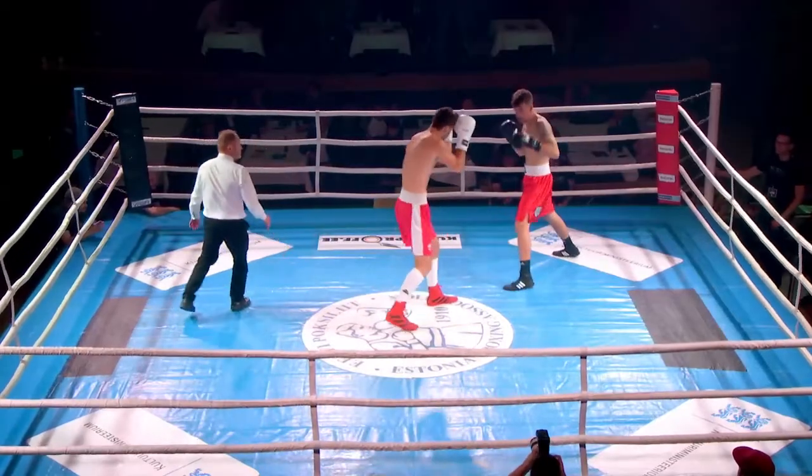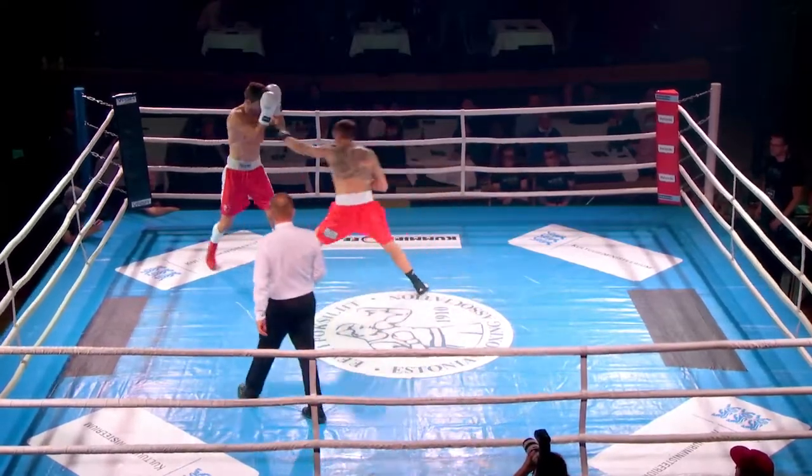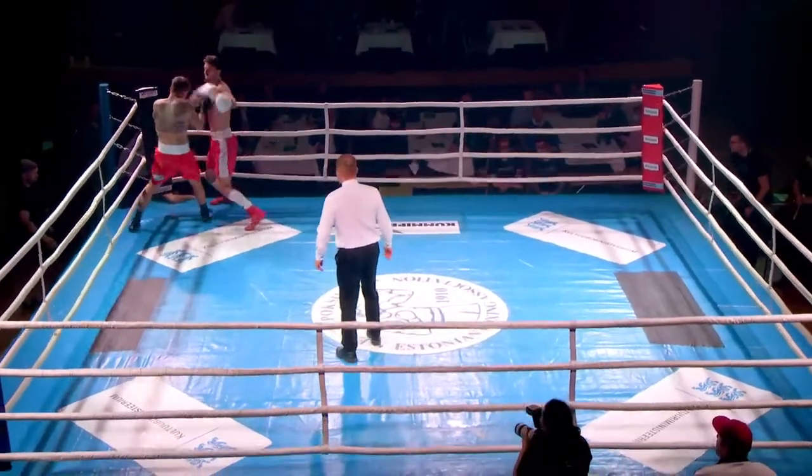And at the moment, very hard to pick it out. I'd say that Maarten's probably had the cleaner work, but Otto looks a little bit busier and is throwing far more punches.